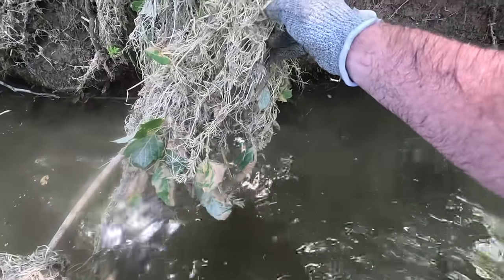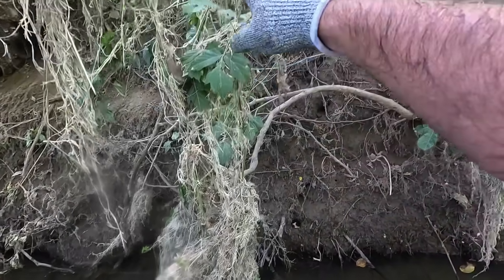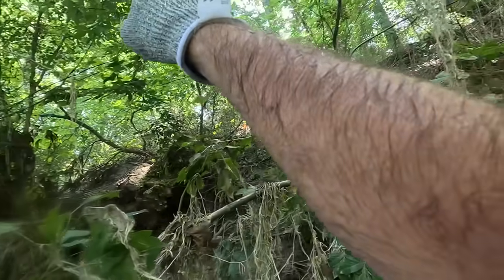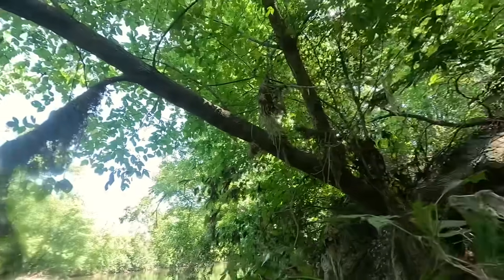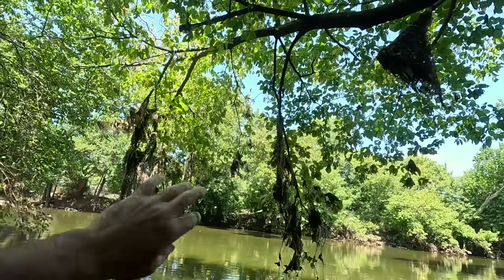If you look here in the branches, this is all from a recent flood. It was up to here, here, here, up to there. See, it's right here above my head. So the water would have been another, I don't know, 4-5 feet above my head right here. Well, you can see it up there too. This was just recently, probably within the past couple weeks.